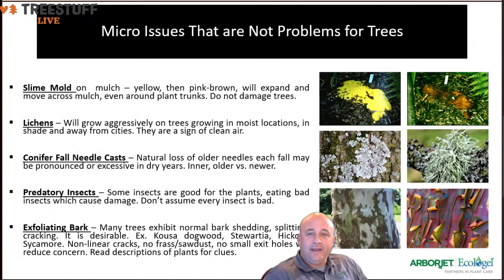Some of the other issues that really aren't problems that people will call you about. Slime mold, something that's on the mulch, or even around, it doesn't damage. Lichens will grow. That just means you have healthy, good air in that area. Conifers losing their needles in the fall. Well, it may just be losing old needles, or an excessively dry year, but you're going to see new needles. Predatory insects, what are they eating on? It could be ladybugs eating aphids. That's a good thing, so that's a biological control.